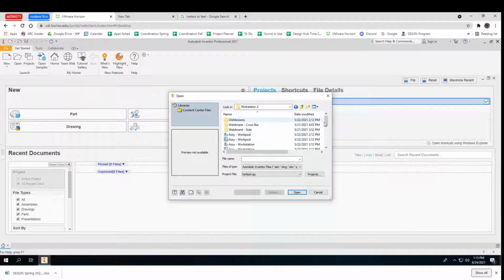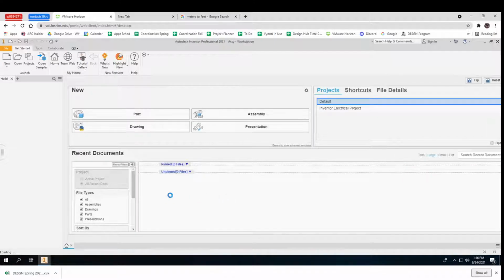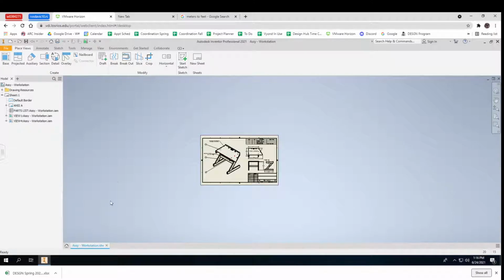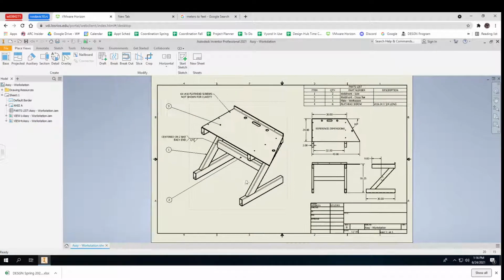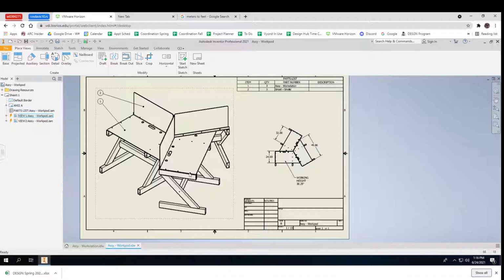I think this was the one. Let's see if this is a full workstation or not. So this is a program called Inventor. This is one workstation that you can see. The Z bars are all welded, and there's a flat plate table for it. So this is the assembly. Let me open up a work pod, and 3 of those go together to make a work pod.